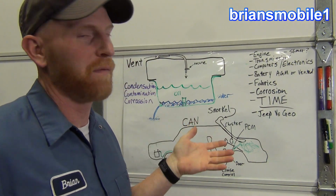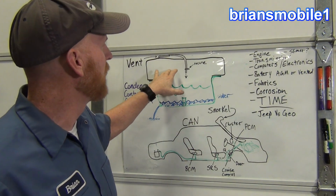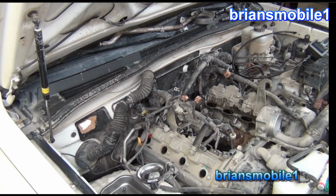I've fixed flood vehicles where they've ingested water into the engine. That's what it sounds like. It's just locked up and it's just a real hard, nasty noise.